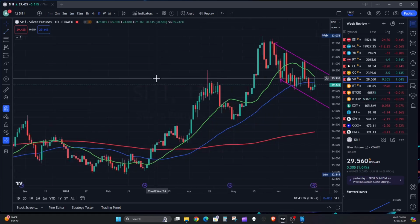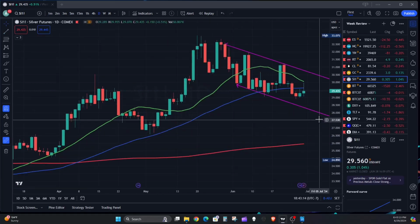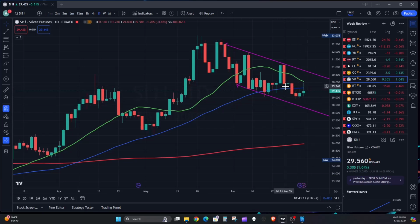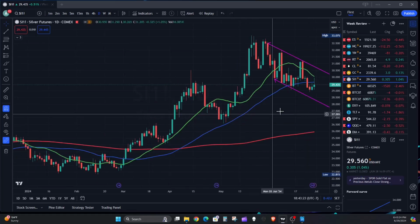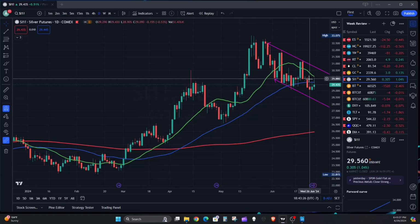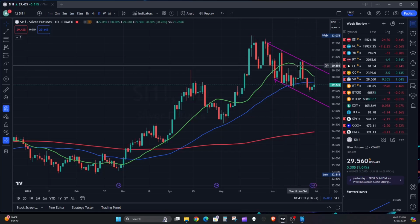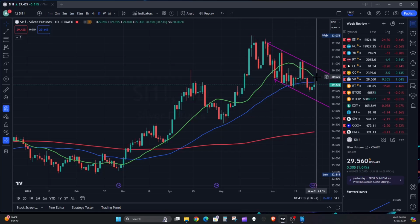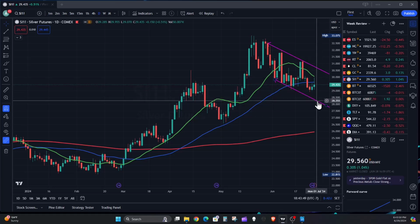So you can see a channel moving down. So we are within this channel. We tried to close above this red bar, but this declining 20-day moving average is resisting. So we might have a second shot at it, or move down and retest this lower channel.